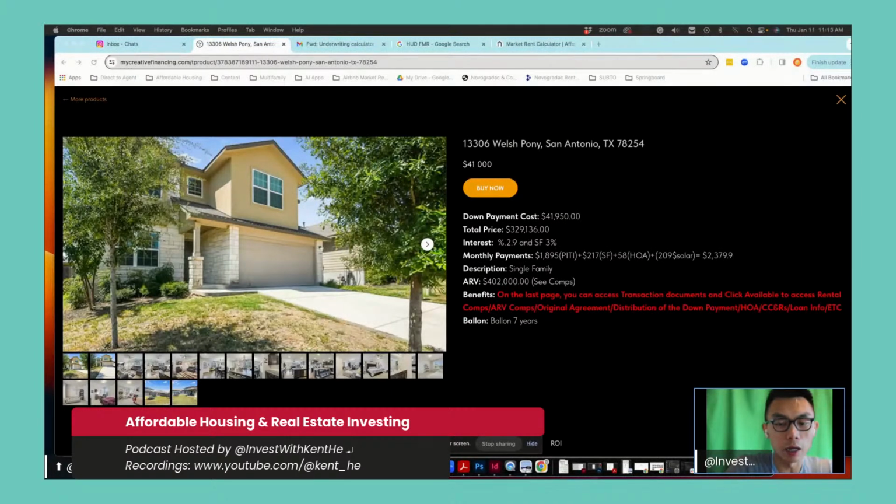So today we're looking at a deal in San Antonio, 13306 Welsh Pony, 41,000. I'm assuming that's the entry fee. So down payment cost is 41,950. There's an interest rate at 2.9%. I'm assuming that's the interest rate for the subject to loan, which means that we would be taking over the payments subject to the existing financing. And the seller finance at 3%.